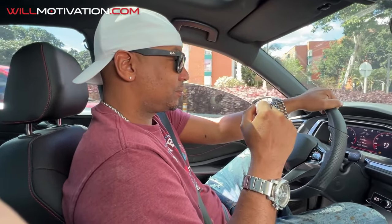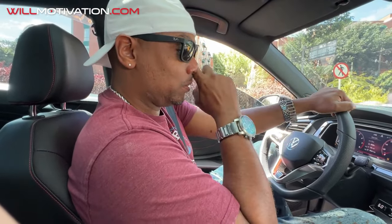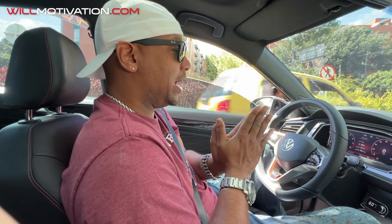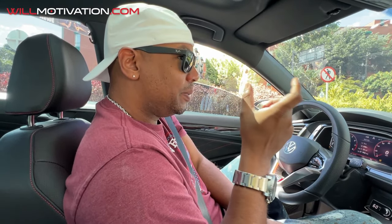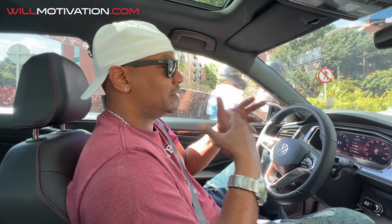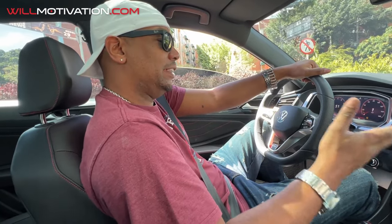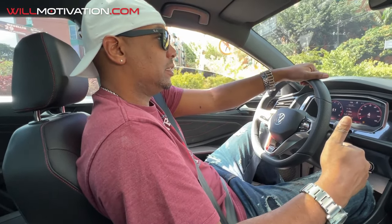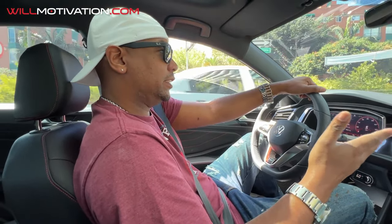Secondly, I think this is, in general, a better buy than the Audi S3. Unless you want that little bit more power, you go with the S3, and maybe you want a little bit more of the styling of the S3. But the styling of this car is not bad, and the interior I think in this car is arguably on par with the S3.